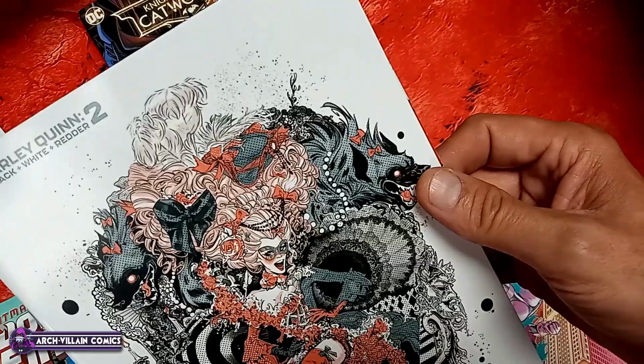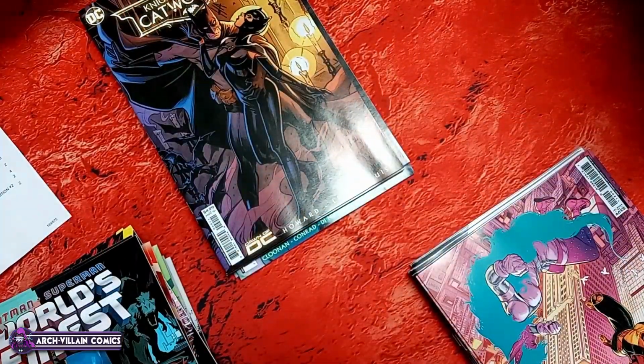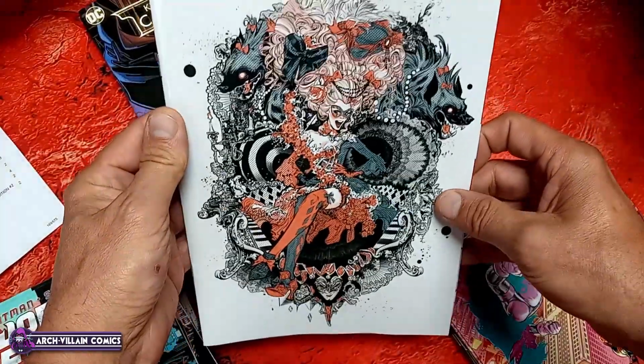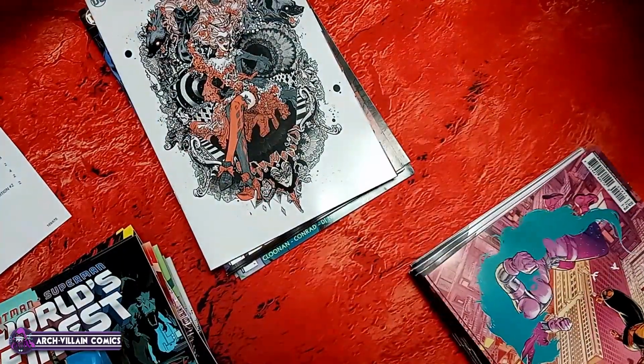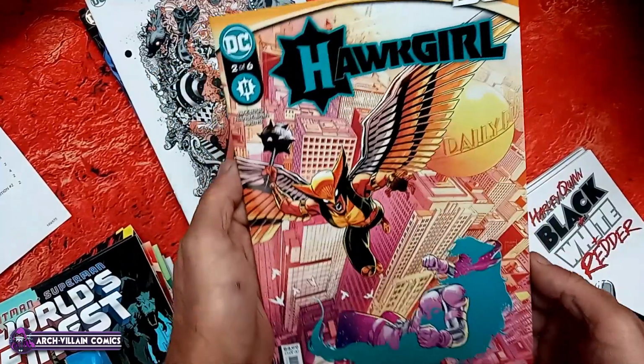Here we have a variant. Harley Quinn, Black, White, Redder. Is this a variant? It is. Cardstock. With the tappy tappy. I like that cover. Hawk Girl, number 2 of 6.